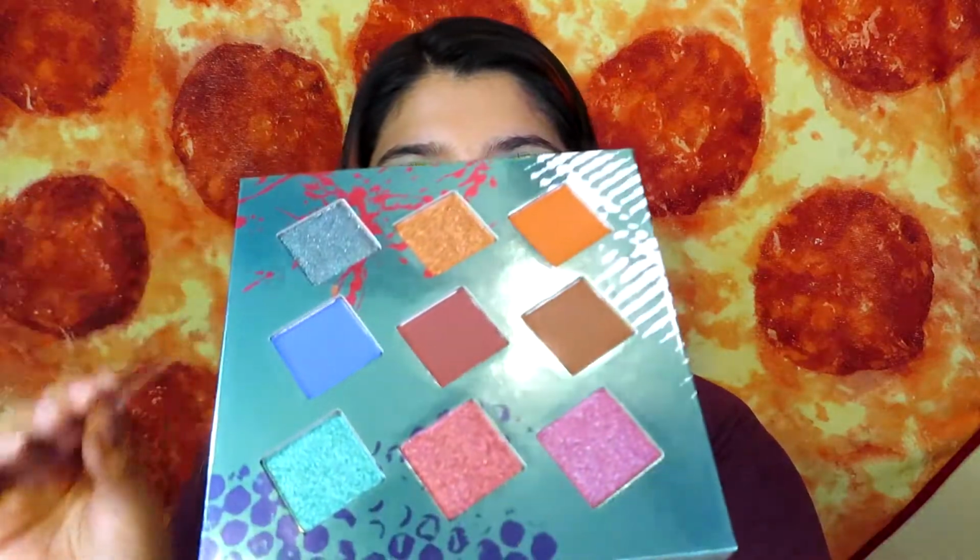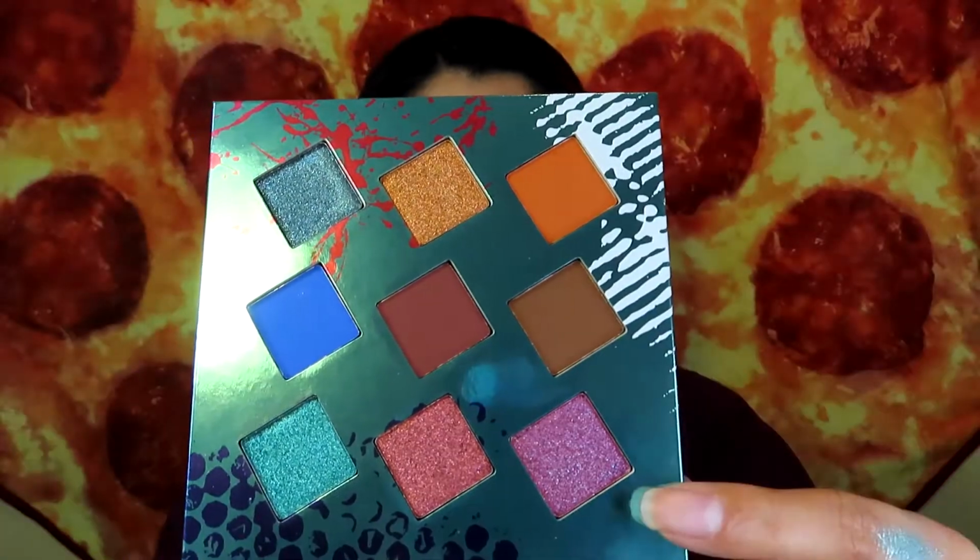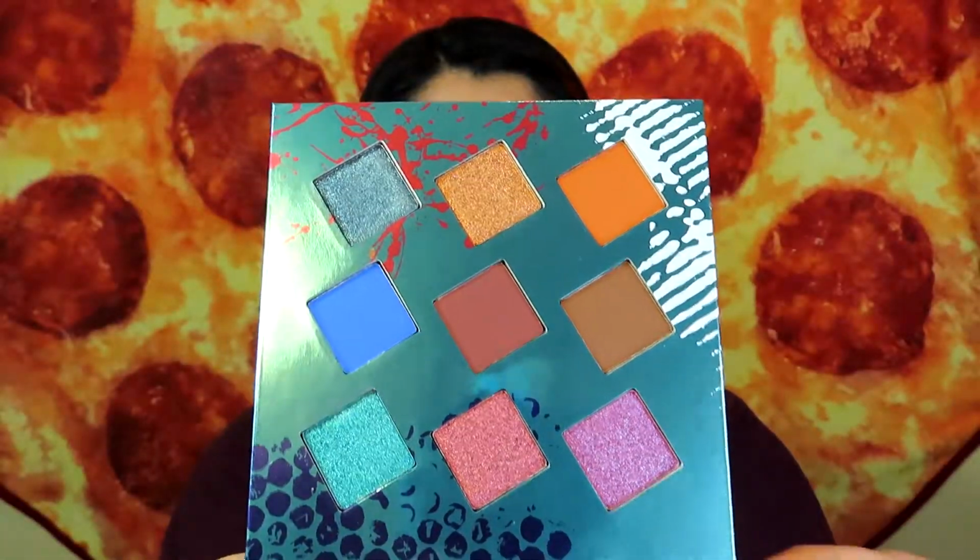But anyways, this is what the color story looks like. It's so pretty. I know it does have neutrals right there, but I really wanted to try out the shimmers right here and this pretty blue shade. It's so pretty. Smells like erasers or something, I don't know. I like the smell of erasers. But anyways, I'm super happy with this eyeshadow palette. And in the back it has the names of the colors.